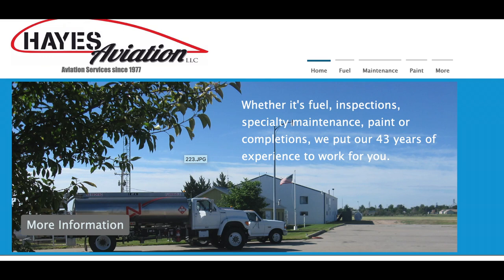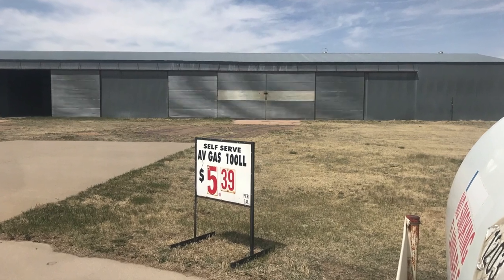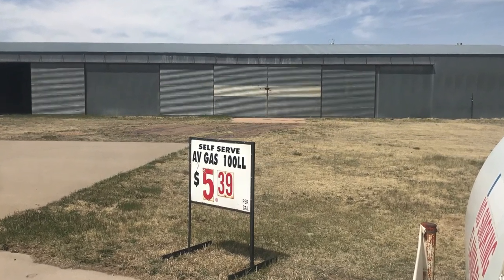Well, after the Hayes mechanics fixed the fuel valve, I taxied down to their fuel pumps. $5.39. Who would have thought that we thought that was cheap gas compared to now?